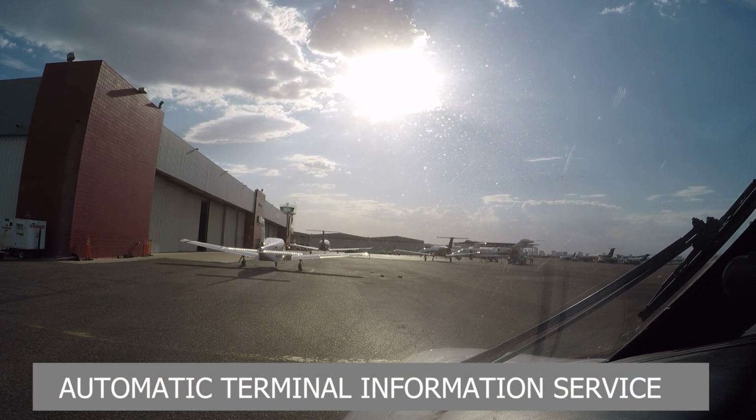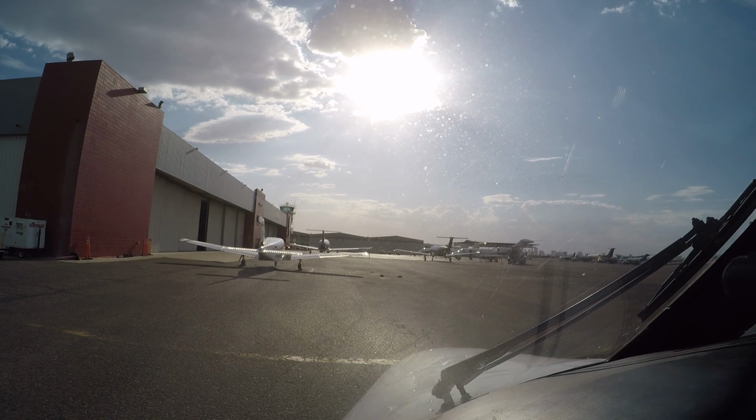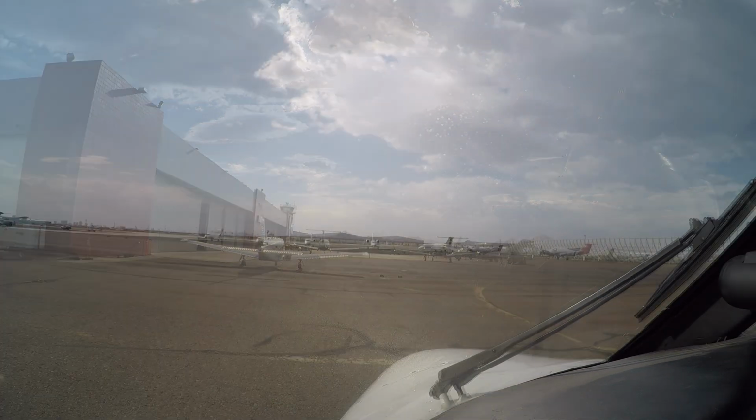X-ray Quebec. Bird activity in the vicinity of the airport. 010 Brief by close short instructions. Are you able to continue? Advise on initial contact. You have information below.